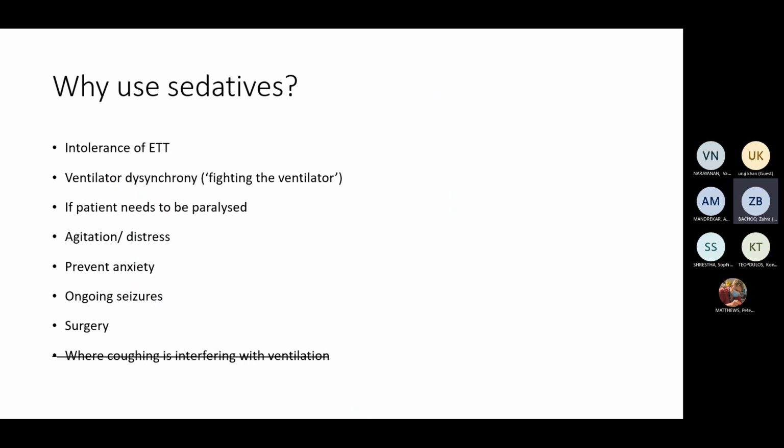So going on a bit more to the principles of why we use sedatives. If we have an intolerance of the ET tube, if the patient is fighting the ventilator, they need to be paralyzed, for example, on rocuronium. A patient who's agitated or distressed, to prevent anxiety, a patient with ongoing seizures, and surgery. We don't use sedatives to suppress cough. We actually want our patients to cough. Many of them have infections, and if they don't, and we suppress their cough, we could cause VAPs.